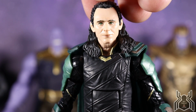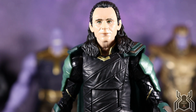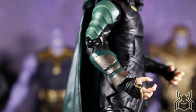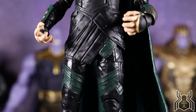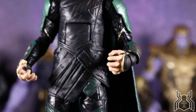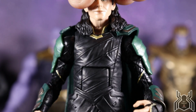So the digital print technology was pretty early on, but it still holds up. It's basically the same exact face print. Maybe his face isn't as shiny as the previous one, but it is the same thing. But I really like the black and green that they used for this figure, because it gives us that classic Loki look. You know, we have a green cape instead of a blue and yellow cape. So it does look really good. I really like the way it came out.